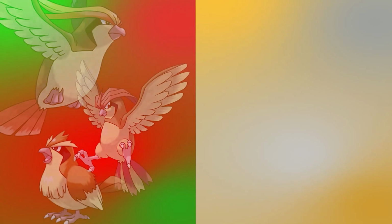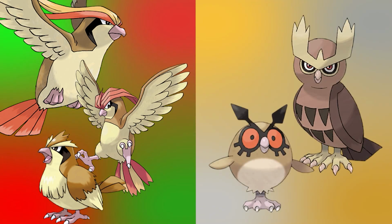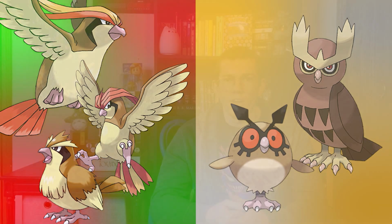Another way to see this would be to look at the birds that appear early on in these different games. In Generation 1, you have the Pidgey line, which seem to be based on relatively basic, somewhat realistic-looking birds. Compare this to Hoot Hoot and Noctowl, which fill a very similar role in Generation 2, and you can immediately see the differences. The newer designs seem much less natural, especially with the clock-like design on Hoot Hoot's face, and they overall have a smoother, more stylized look.